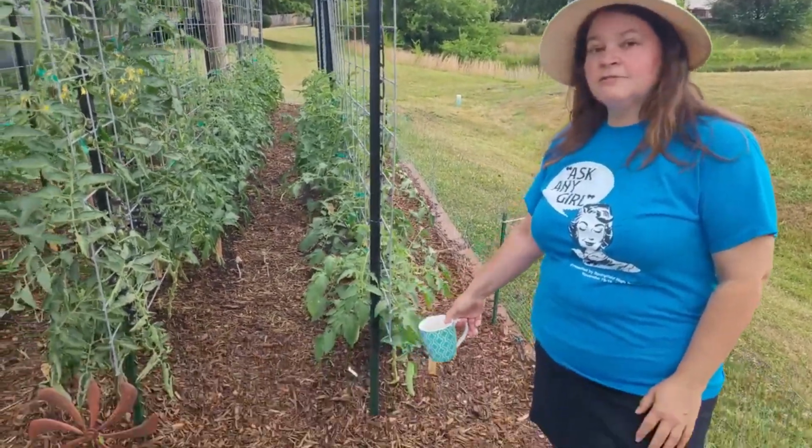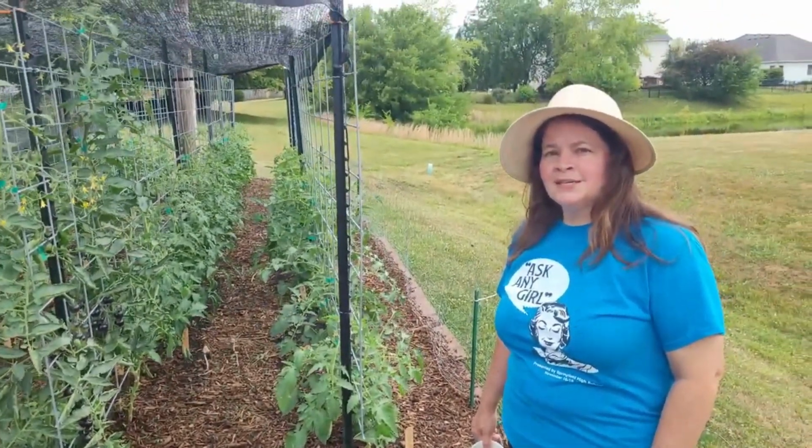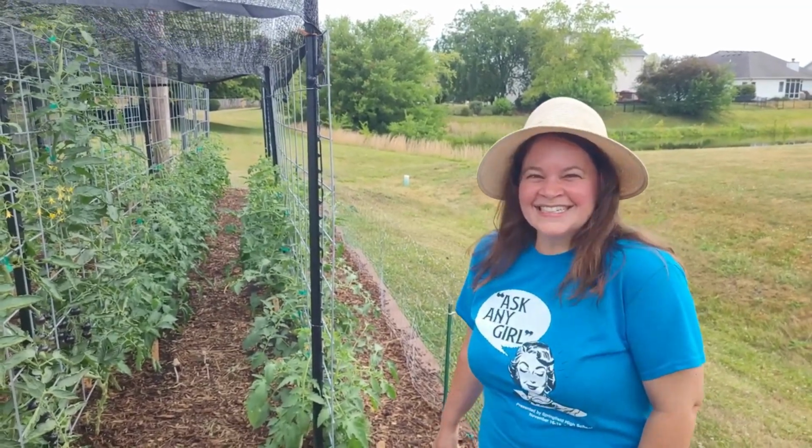Yesterday I planted a little flower action in the front because we have so many plants. I'm sorry. I can't control myself.